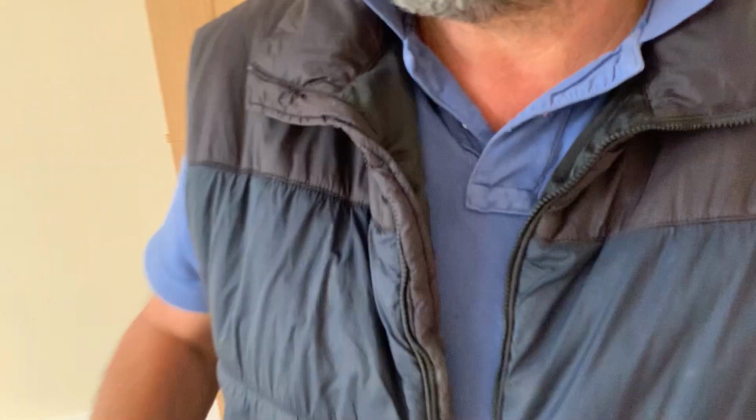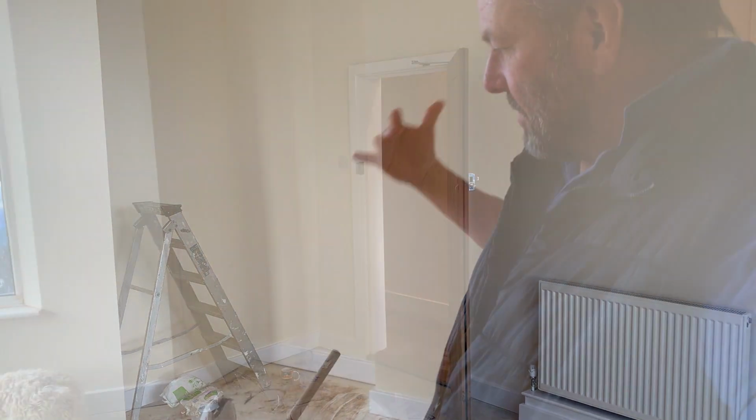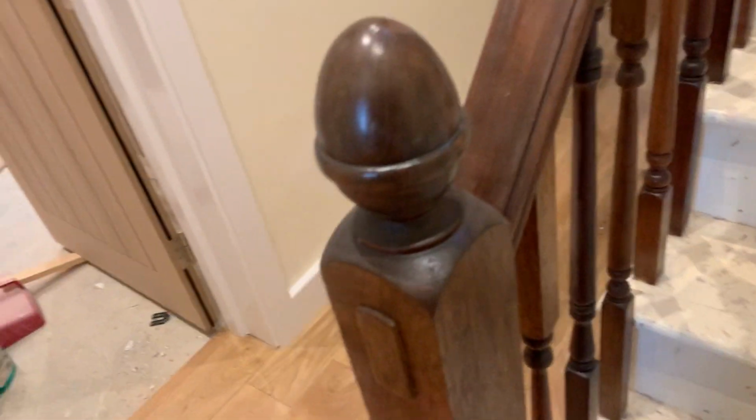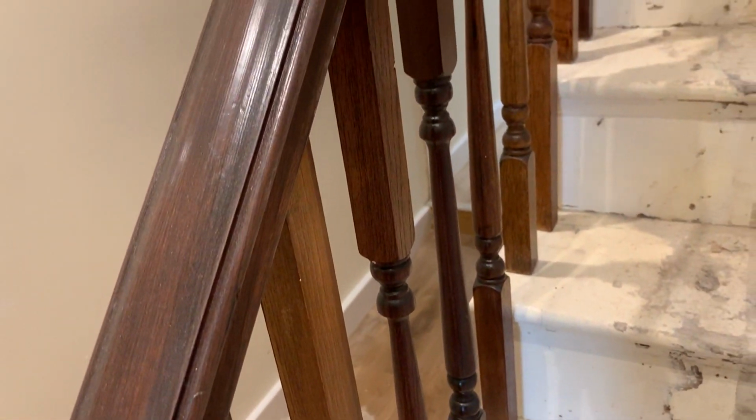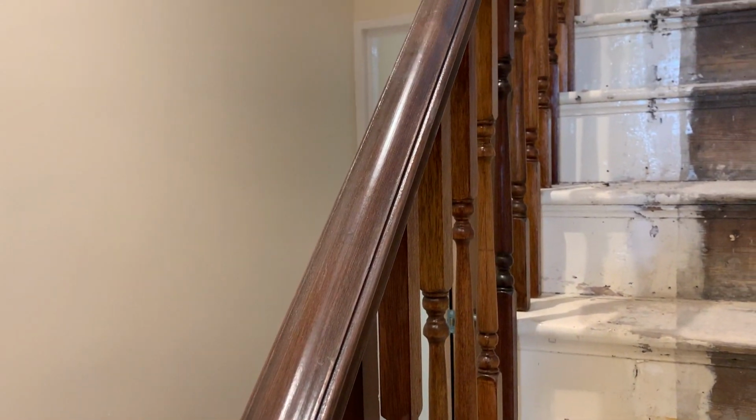So, it's hard to remember in some ways what this place was like, but it's a really nice, big, bright, light room. And then back out into the corridor. Stairs looking good. Spent a lot of time on the stairs. Actually decided rather than painting these, I'd strip them and varnish them. That looks really, really nice.